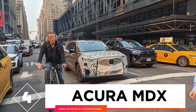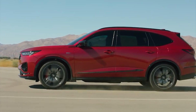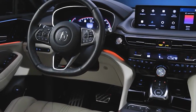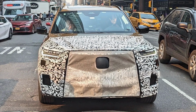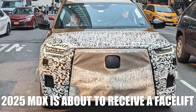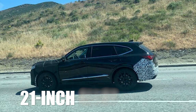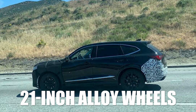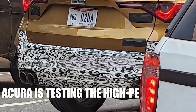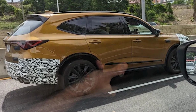Number 4. Acura MDX. The current generation of Acura's midsize SUV has been around for a couple of years, and an updated version is already in the works. The test mule has been spotted, and it clearly shows that the 2025 MDX is about to receive a facelift, considering that both front and rear end designs are covered with camouflage. The test mule features 21-inch alloy wheels and a quad exhaust system that comes in Tiger Eye Pearl finish, which clearly indicates that Acura is testing the high-performance Type S version, but we presume that base models are about to get the same treatment as well.